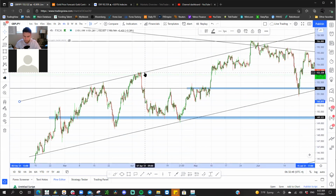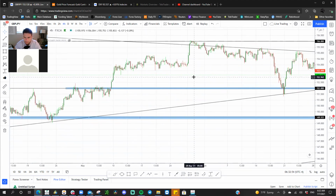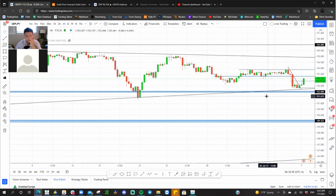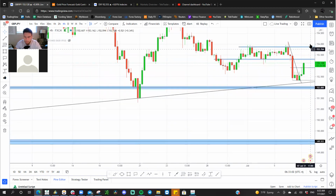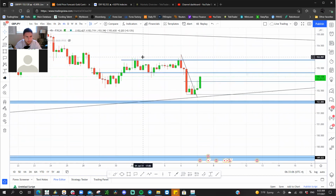Sometimes you draw a trend line. Do you use trend lines at all? Sometimes, when they make sense. Exactly, something similar to you. If they make sense, might as well use them to help you out on the charts over here. But I love this formation.